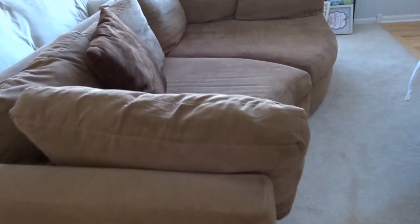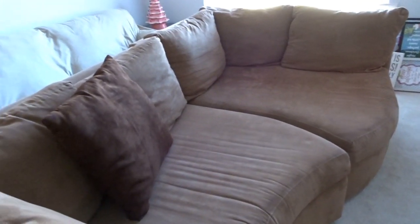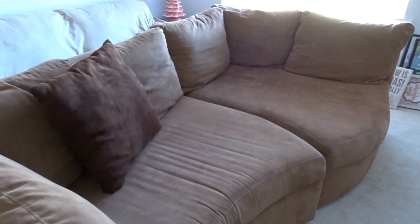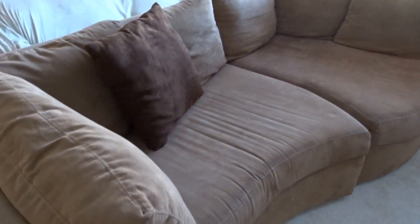So here's the old couch, and I just took a couple of pictures of it and put it up on our neighborhood website. It's called Nextdoor. I don't know if anybody else uses that, but I do. And so I took some pictures and put it up as free. Somebody can just come take it. If they're willing to come take it, they can just have it.